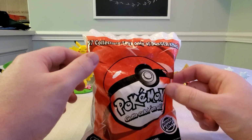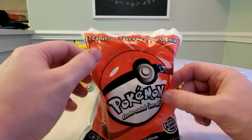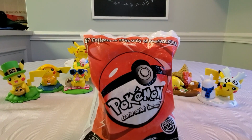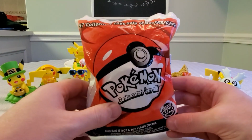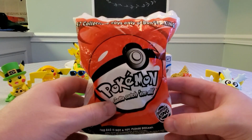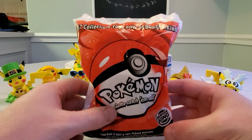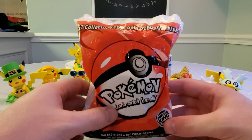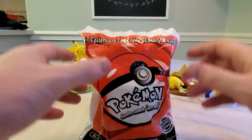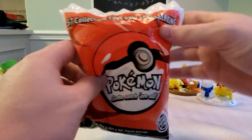Another thing that's interesting about these toys is that they come in this little plastic Pokeball, which was actually recalled for being a suffocation hazard. So if your parents were anything like mine, they all got thrown away. I have some of the figures all beat up at home from my childhood, but this is sealed up. So I want to open this one first, and then we're going to get to the Pikachu figure.